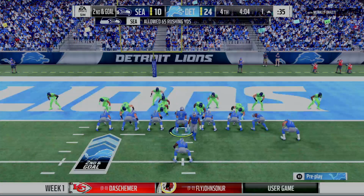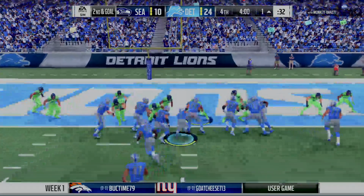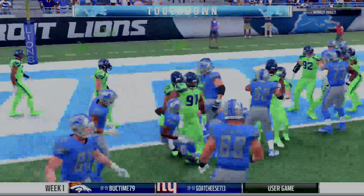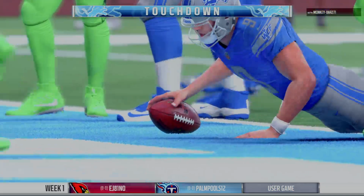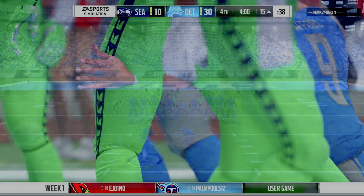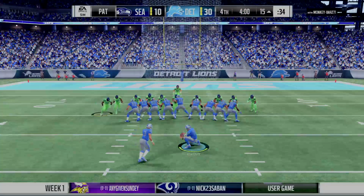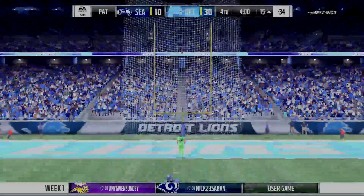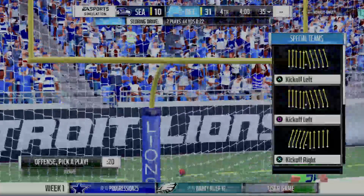The fourth quarter here, they've got the lead. They want to keep it on the ground. That's what they're doing. Smart. And he is into the end zone. Touchdown, Detroit. Matthew Stafford, already his second touchdown here in this opening weekend. And the Lions use the short field to their advantage as they cash in for 6. And his kick is good.